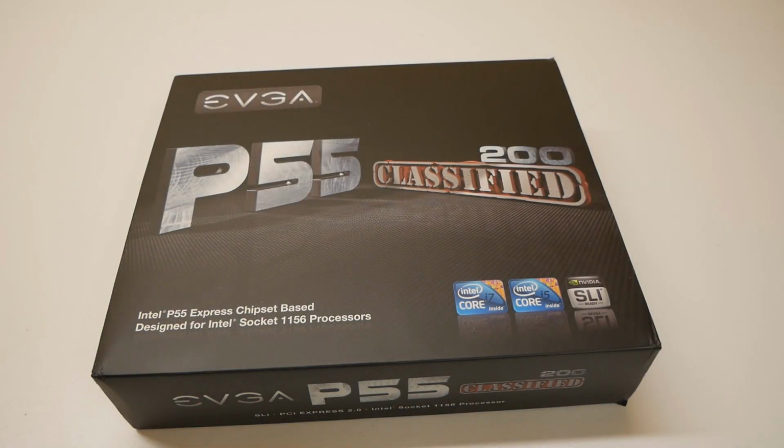So I wanted to cover this motherboard before I start using it for water testing and also for LN2 overclocking. Some time ago, maybe 2 or 3 months ago, I managed to score a brand new, imagine, it's actually in brand new condition, EVGA P55 Classified 200 motherboard from China. This is the flagship motherboard from EVGA for the P55 LGA 1156 socket.